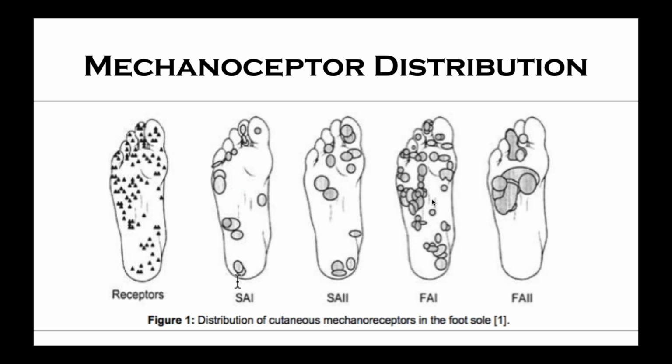When it comes to ankle sprains, a majority do not happen when your foot is completely flat on the ground. It is when you are on the ball of your foot and you're either taking off, or you're on the ball of the foot and you're landing from a step or from a jump. Which means there's a plantar flexion element to an ankle sprain. If you can see this picture all the way to the right, FAI2, you can see all of these Pacinian corpuscles are really centered around the ball of the foot.